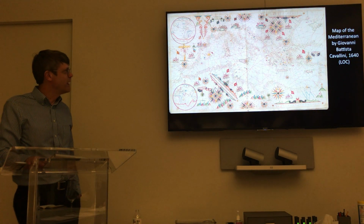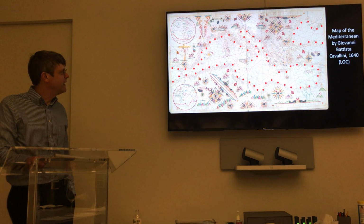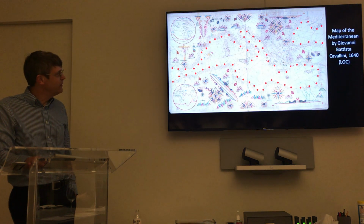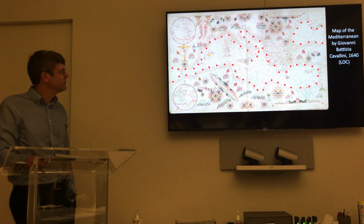So this wonderful map of the Mediterranean by Giovanni Battista Cavallini, 1640, in the Library of Congress. I've indicated here the outlines of the Mediterranean, and we can see that there is no decoration in the Mediterranean itself. But the lands of Europe and North Africa are abundantly decorated.